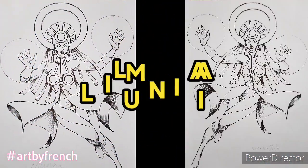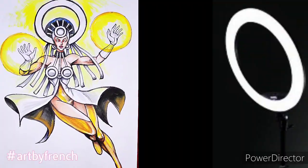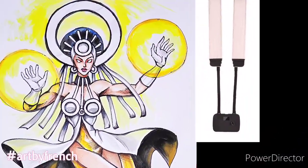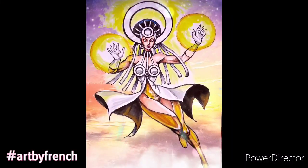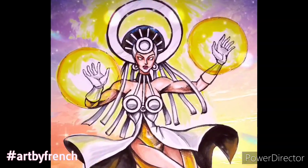Next, I would like you to meet Illuminaya, who's also one of the most important parts of the makeup setups. And her costume inspiration was derived from a ring light and the fill lights and all other forms of LED lights. You know, when you're doing hair and makeup for the client, it is quite important to have a bright place, and that's what Illuminaya's powers are for.